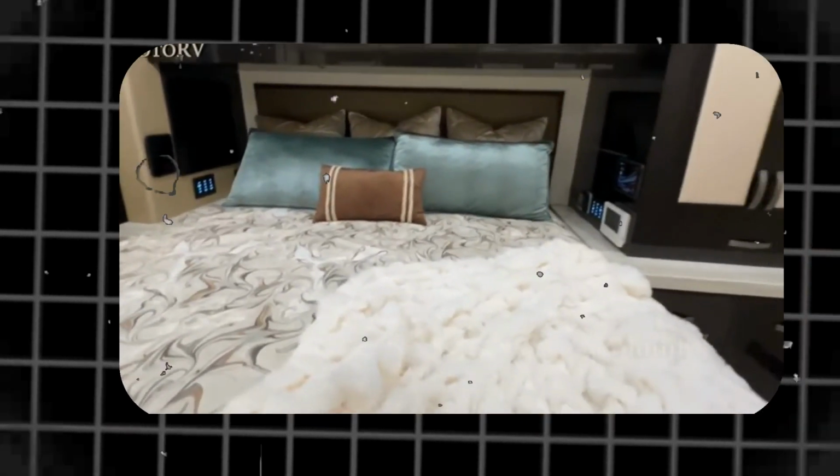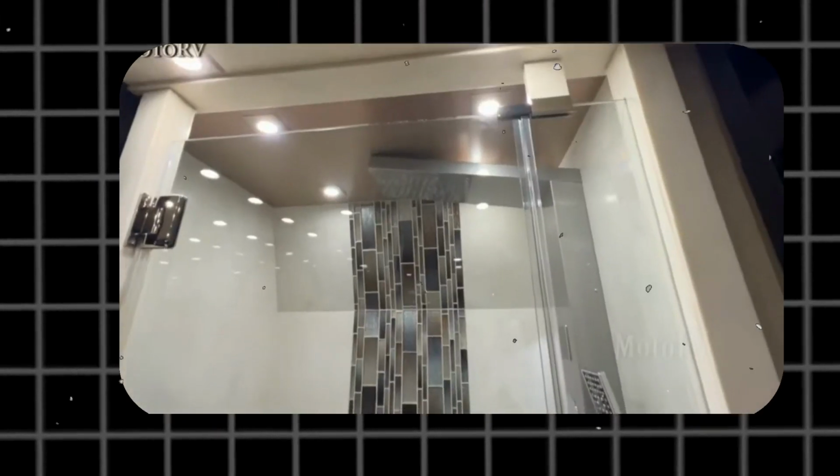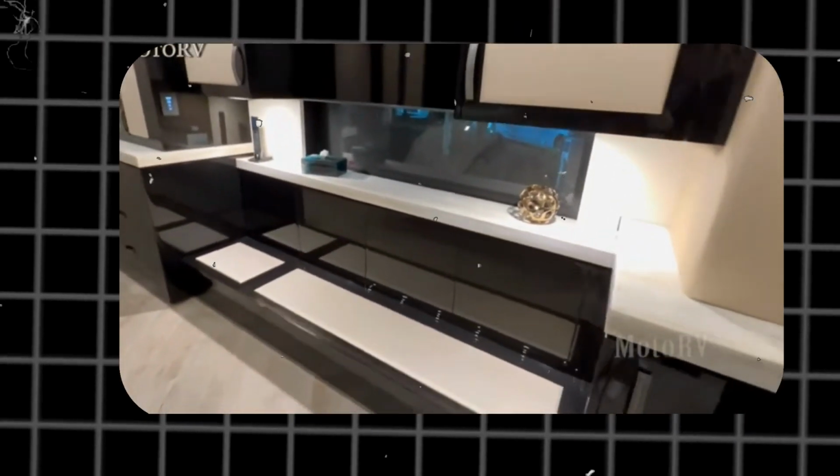Every detail in the Prevost H345 VIP, from the state-of-the-art entertainment system to the high-end finishes, screams luxury. The motorhome also features the Vega touch system, which seamlessly controls lighting, climate, and entertainment, making it incredibly easy to maintain the perfect environment.